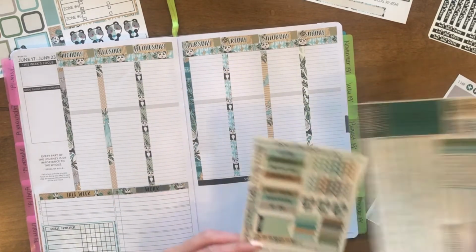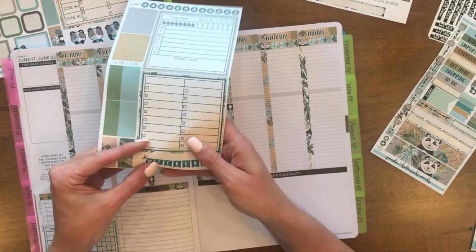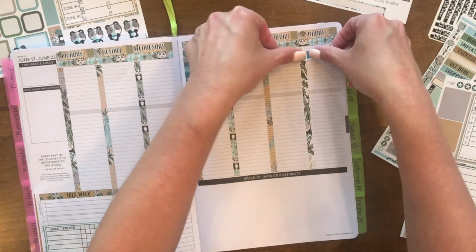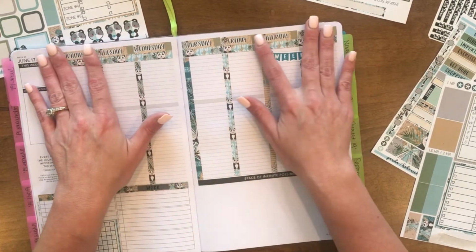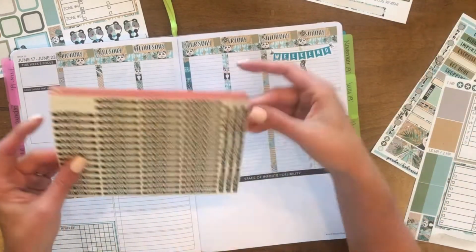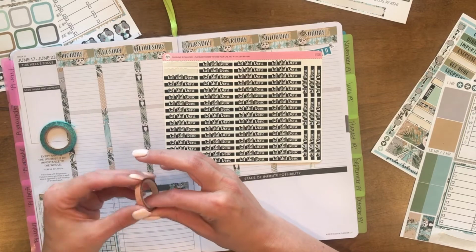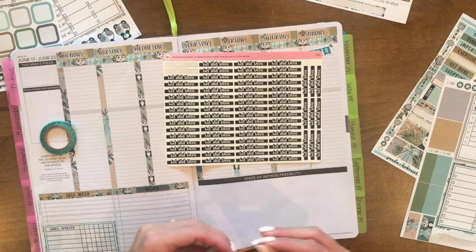Okay, so let me see what else I want to do. I am going to use this little weekend sticker. And I just love doing this just because to me it's fun. It's kind of like zen to me. Using the stickers, obviously, it's not necessary, but I just think it's kind of therapeutic. So, okay, from here I'm actually going to get out some of this washi tape right here, and I am going to use it. I'm going to put this down here.